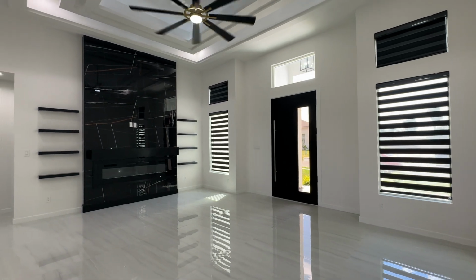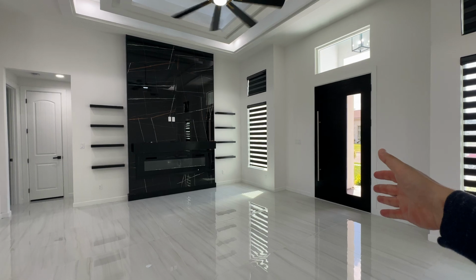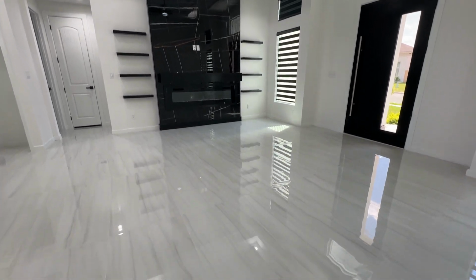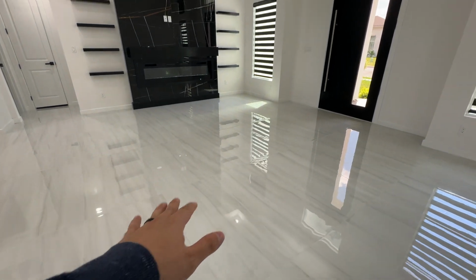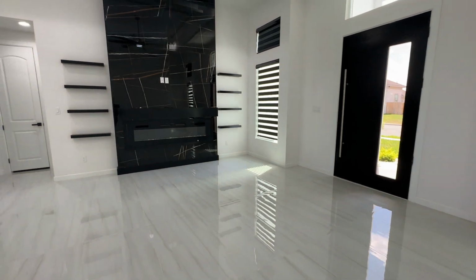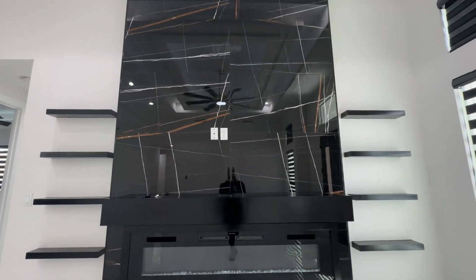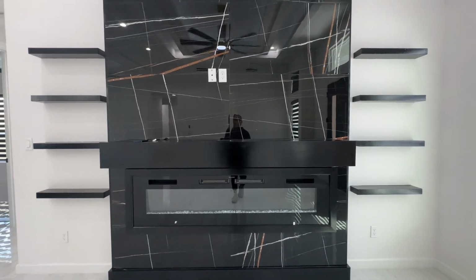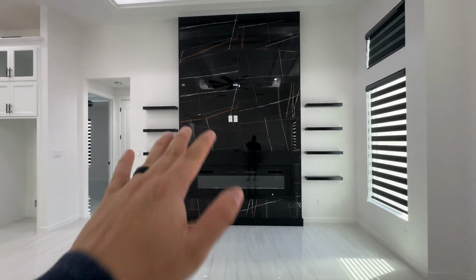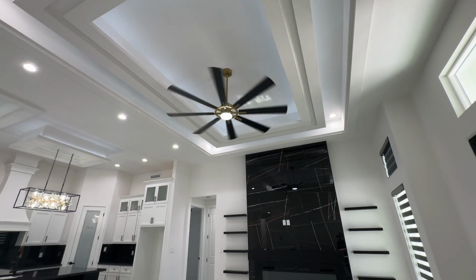Regardless, this is the entrance. There's no foyer, so you're immediately walking into the living room. Beautiful mantle, by the way. It's porcelain tile, and you can tell, look at how shiny and beautiful that porcelain tile is. And this is also porcelain tile. So gorgeous mantle. You got some wooden shelving on the side. I love this. I wish I had this in my house, but I can always get it done later.